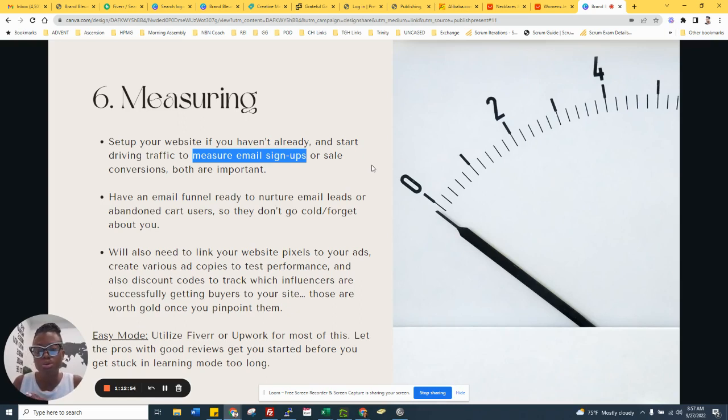And discount codes also help to track which influencers are successfully getting buyers to your site. That can be hard if you have a lot of influencers to keep giving each of them their own discount code. So I know that even Shopify has an affiliate program that automatically makes it easy to give them their own links. And then Shopify will track for you which of those links are doing better. But these are just some ways to see which influencers maybe are really in touch with your target or your desired audience, and they're sending a lot of buyers your way, to use them more frequently than others, for example.